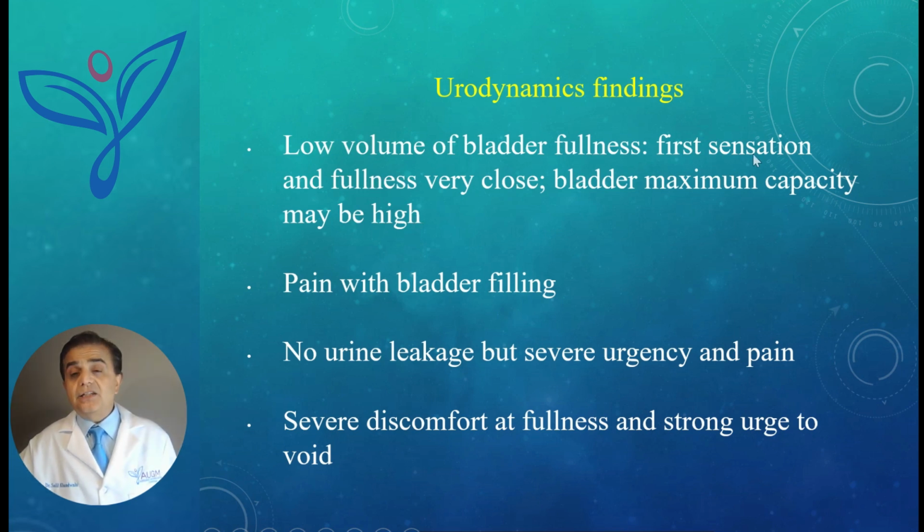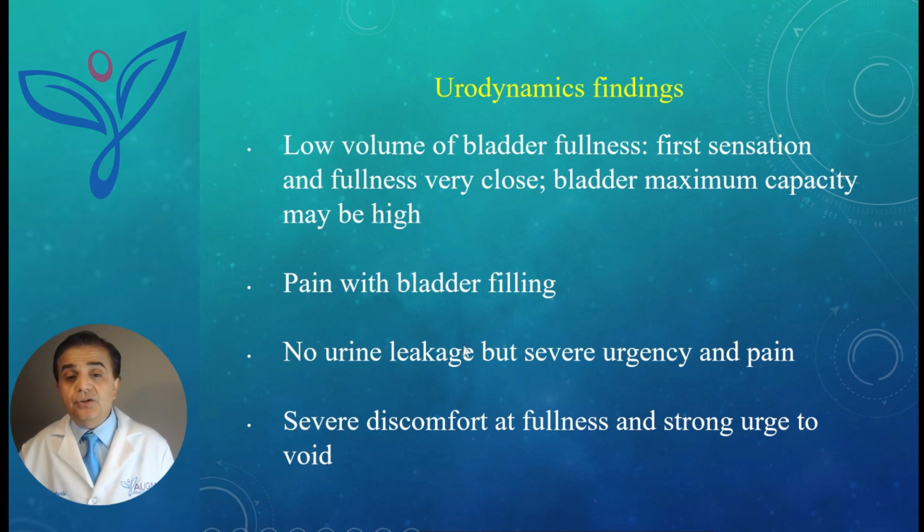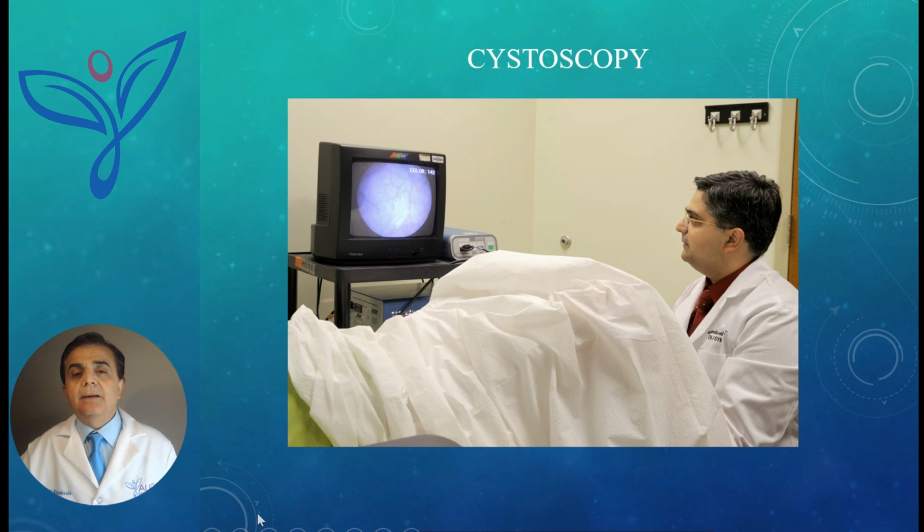But a bladder capacity, if you really pushed it, it would go up to 300 and she would not be leaking. So there's no urine leakage. She feels the leakage because of that vulvar sensitivity, but she mainly has pain with bladder filling and discomfort, and she is like slightly bending over because of the discomfort.